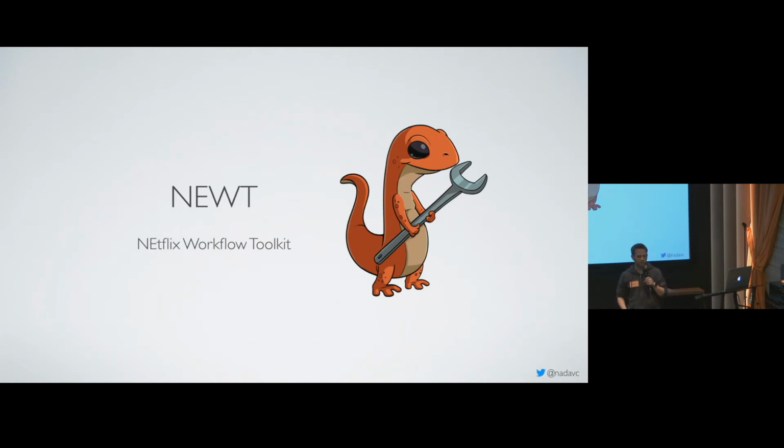Newt stands for Netflix Workflow Toolkit, and believe it or not, we actually have another app whose sole purpose is to come up with names for other apps. So you just dump in... yeah, we might open source that. We basically put down a list of things that we want this thing to do, and it just came up with Newt. We like it because it's short. And this is the logo. Come see us later, we have stickers for your laptops.